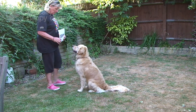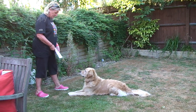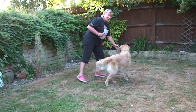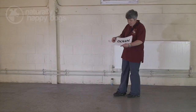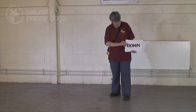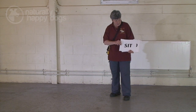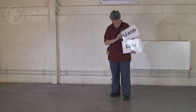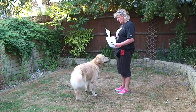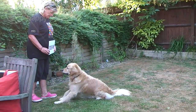read as well. When people hear that we've taught Google to read, they picture him opening a book and reading it and actually understanding what the book says, but obviously we haven't quite taught him that yet. What we do have is flashcards with different behaviours on them. So we've got here Google's repertoire. He's got a down, a sit, a stand, a bow, a turn, which is just turning in a circle, touch, cross paws, walk back, speak, and up.